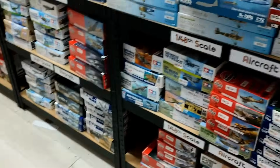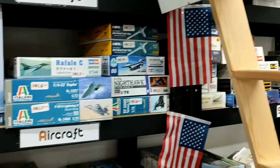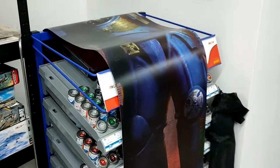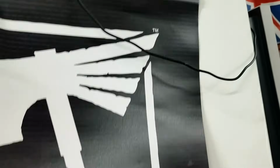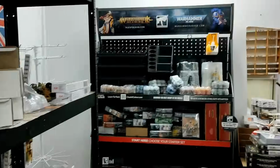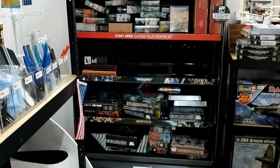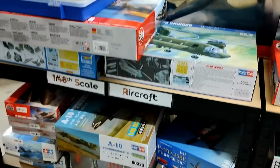You can see the central aisle now has aircraft. So this entire piece here is now aircraft all the way along until we get to the Hornby enamels. Various pieces here of Warhammer point of sale stuff, massive Space Marine here, and of course that leads us to the main Warhammer display over there. So outlaw paint's no longer here. Instead we have the central shelves going all the way up.